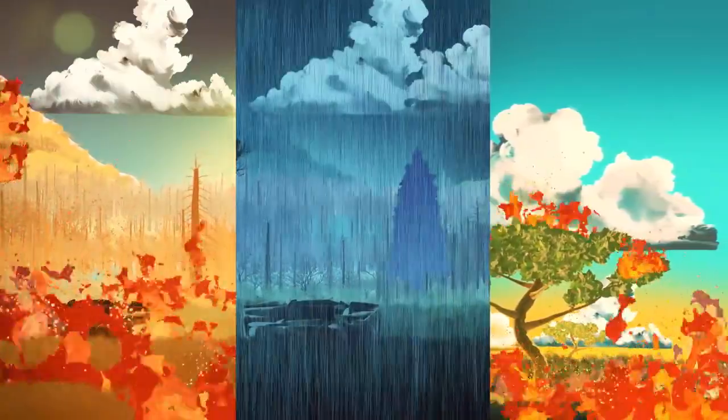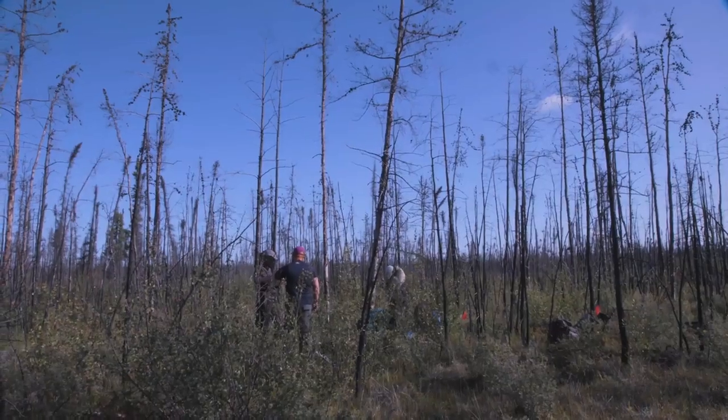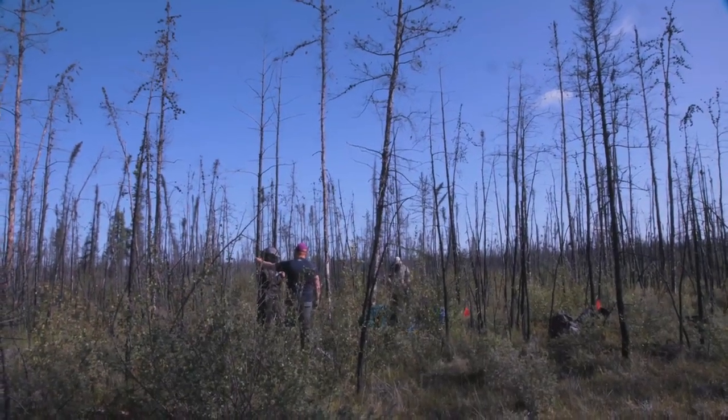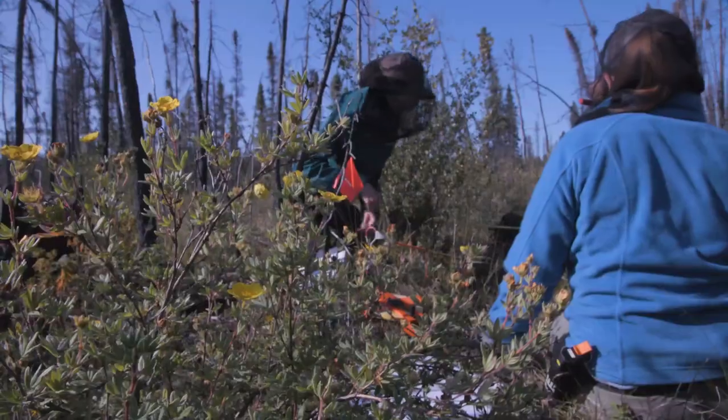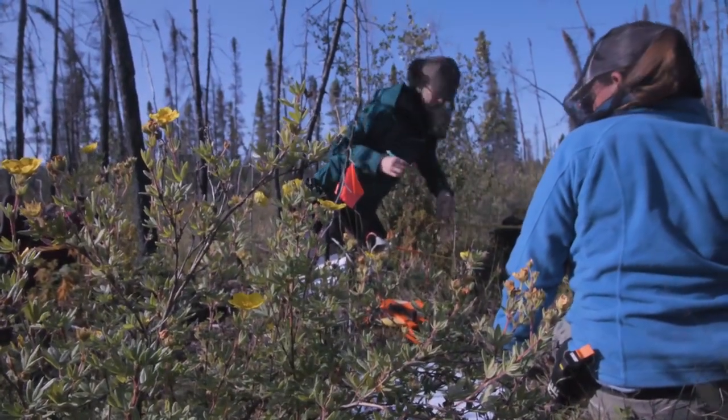But the real work of science may be something that many people don't have a lot of visibility into. When we talk about taking a team of scientists and putting them into the field, that could mean weeks, months, or even years of collecting data.